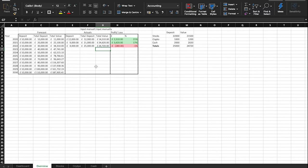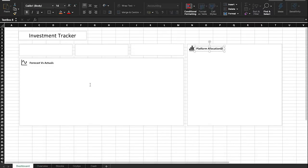So that's the overview, and shows you all the different data of what you've done in that year. And so that's a really interesting technique. And now you want to go into make the actual dashboard a bit better. So this is where all the hard data comes from.